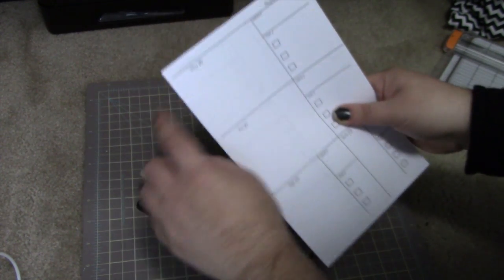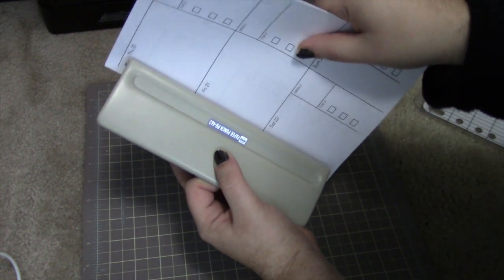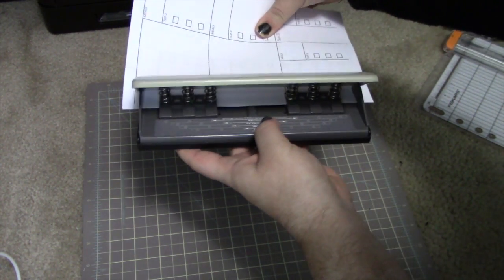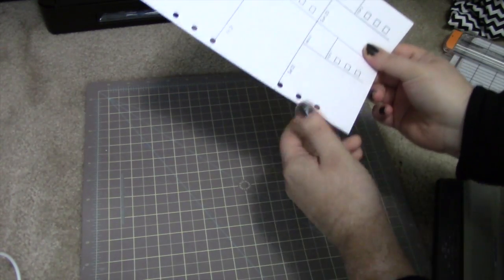All I do is I take my pages, and obviously, like I said, this is the right-hand side page, which means that my punches will go on this side, and I've accounted for that with my inserts, obviously giving you more room on the sides where the actual punches will go, so it doesn't impede on your inserts too much. Then I just line it up and punch. And then there we go.